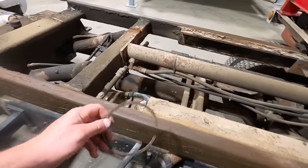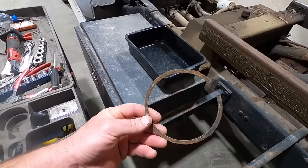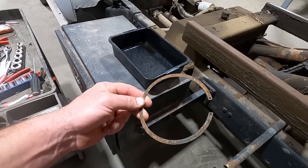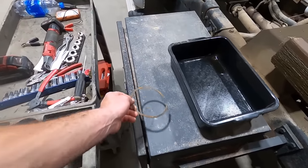Duff, we're about ready to pull our fuel pump out. It smells terrible, so I can't wait to see what's inside. This is a snap ring that's holding it. Usually it's like a turn lock ring, I don't know, a 16th of a turn, but this is a little snap ring there.